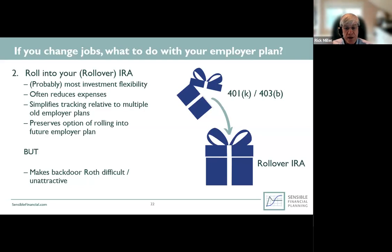Now, there's one drawback to this, which is that if you want to do what are called backdoor Roth contributions, that can get complicated if you have assets in your IRA. So we'll talk about that in just a minute.